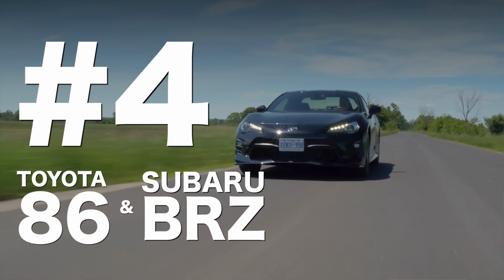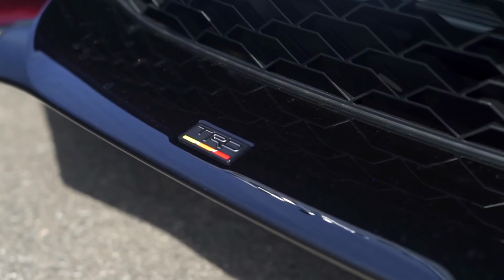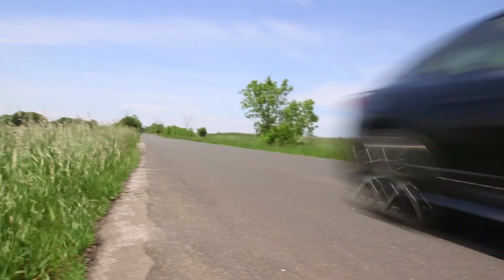Number 4, the BRZ/Toyota 86. Okay, we aren't going to spend too much time on these because they've been out for so long, the people that were born when they came out can now legally drink. Yeah, in the Solomon Islands. Where did you grow up, Thomas, that the drinking age was 8?